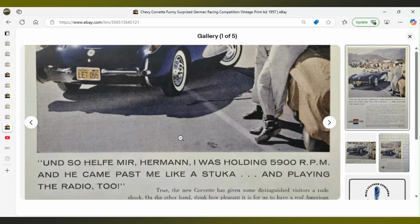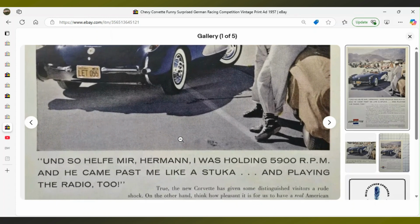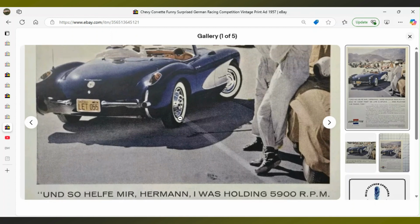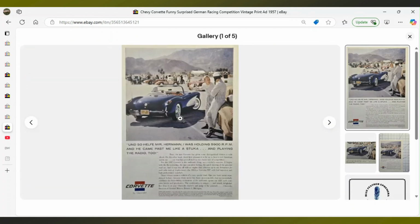As you get on down here, though, he's complaining. He says, "Und so help me, Herman. I was holding 5,900 RPM, and he came past me like a Stuka, and playing the radio too." And so that just cracked me up. This is probably my favorite print ad that I've sold to date.